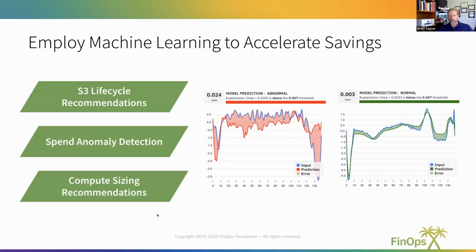Dan touched on it earlier, but another great use case for machine learning is our spend anomaly detection. Rather than waiting for days or weeks after the fact, if we have an anomalous event, either in an application or at a spend category level, we're able to recognize it in near real time, to proactively address it or at least understand it.